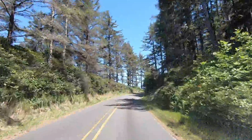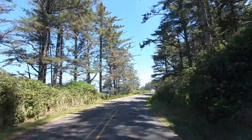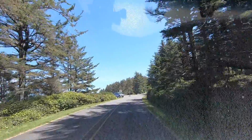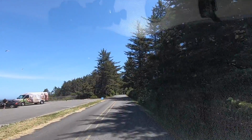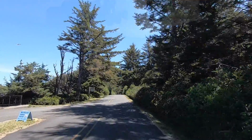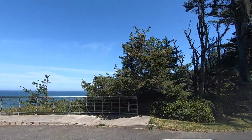Okay, just a little bit down the road. Also, right up here on the left, there's an overlook where you can see the same rocks with the seals on it. Matter of fact, I'm going to circle through. I'm not going to stop, because you don't get as good a view as what we had down on that path.